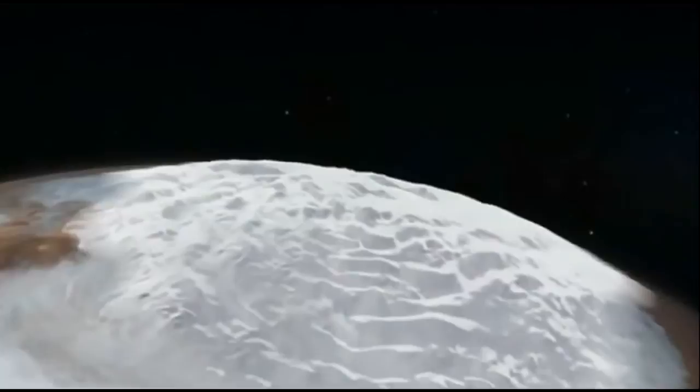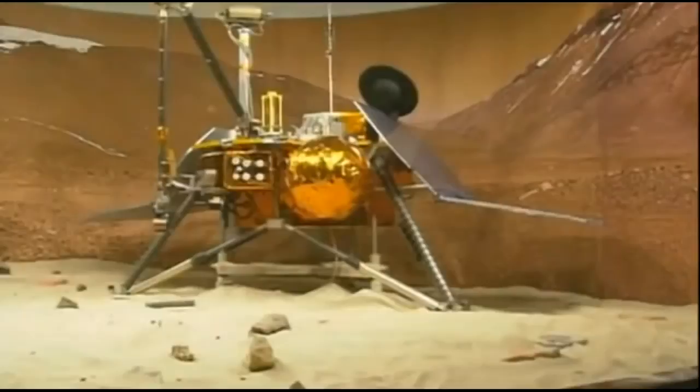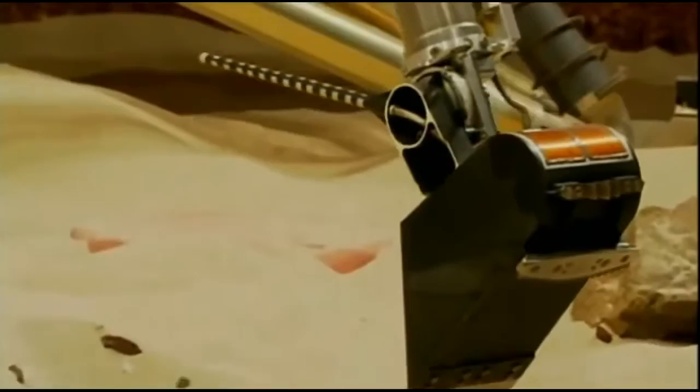That is the primary goal of a new mission to Mars, launched in the summer of 2007. This mission is dubbed Phoenix, and its plan is to place a stationary lander in the region of the Martian North Pole. The lander has a sturdy robotic arm equipped with a scoop. Phoenix will excavate the polar soil. Dr. Peter Smith of the University of Arizona heads up the project.